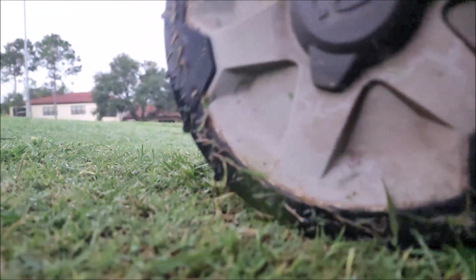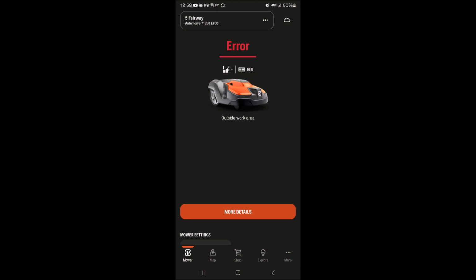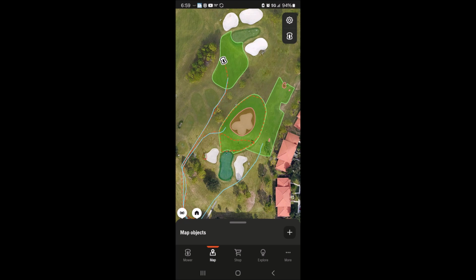Golfer and guest interference has also been an issue. Since the entire 9-hole course is lined with vacation villas, a lot of people are just curious of the new technology. If one of the golfers stops the mower or tries to pick it up, I'll receive notification on my phone that there was an issue with the mower, and I'll have to go out there and restart it manually.